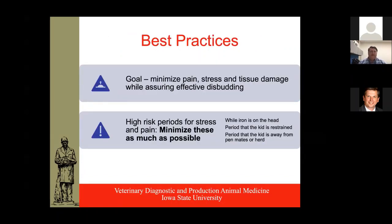So with all of this, what do we see as the prime outcomes? Well, our goal is to minimize pain, stress, and tissue damage while assuring effective disbudding. We know there are high risk periods for stress and pain, and we want to minimize those as much as possible. We see those high risk periods as the period while the iron is on the head.